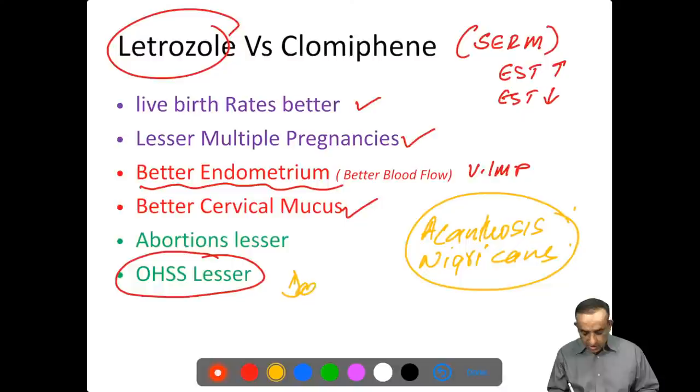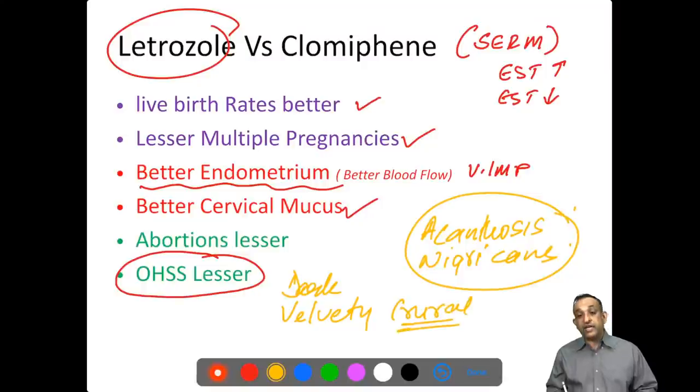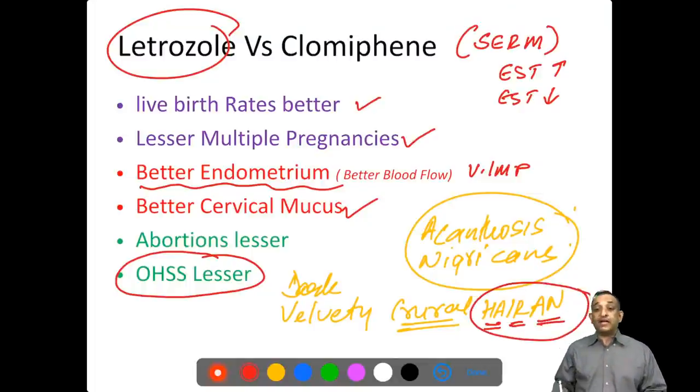dark velvety deposits in the groin, the crural areas, the flexural areas. So acanthosis nigricans, along with insulin resistance and hyperandrogenism. Okay, hyperandrogenism, insulin resistance, and acanthosis nigricans can be seen in a lot of patients with PCOS. All right.